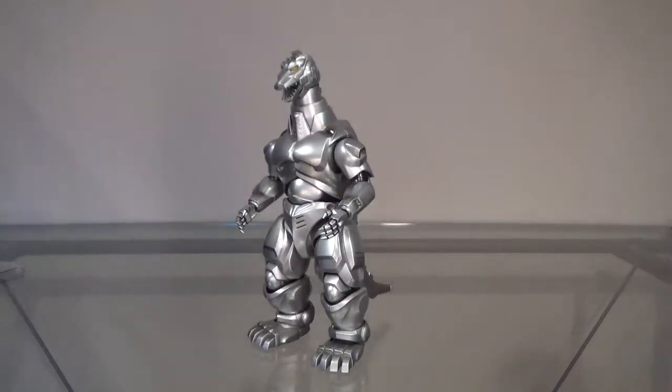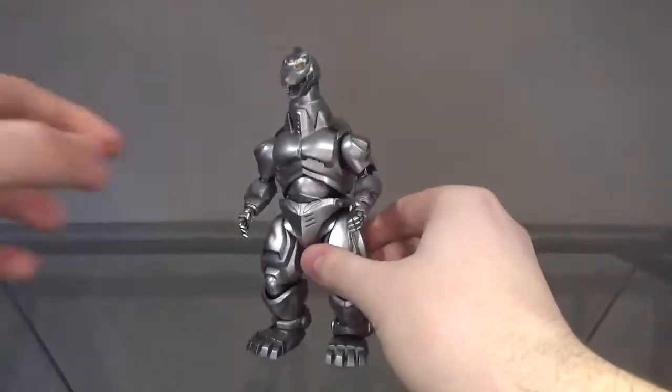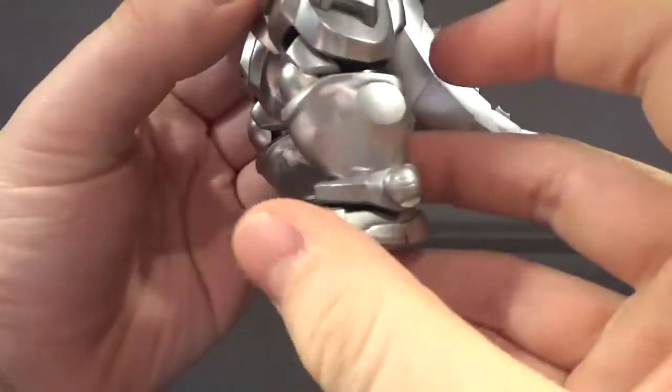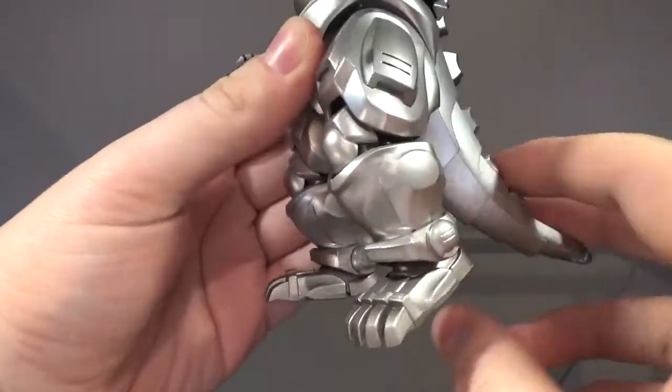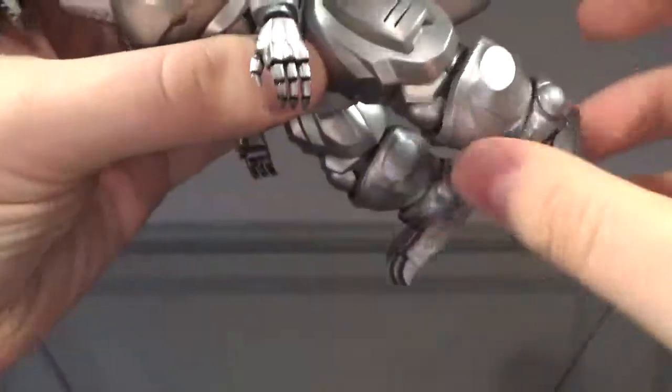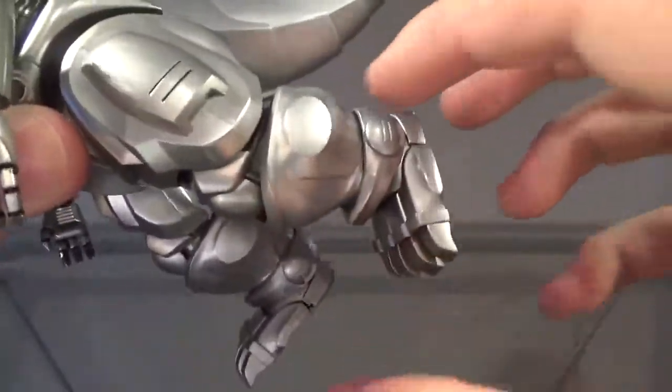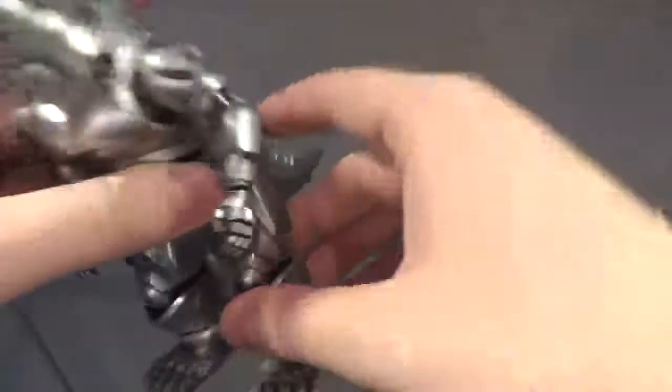Now, something I forgot to point out about this figure that is interesting, but at the same time it's kind of annoying. The feet are made out of die-cast metal, which is a neat touch, I will be honest, but sometimes they can kind of drag the figure down, which is kind of a shame when you're trying to put them into flying mode, but yeah, it's whatever.